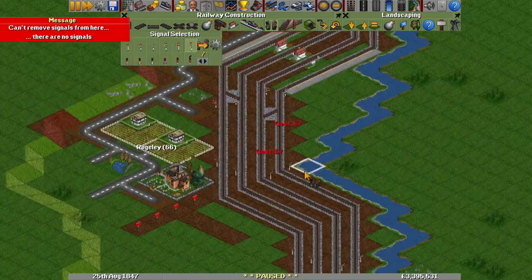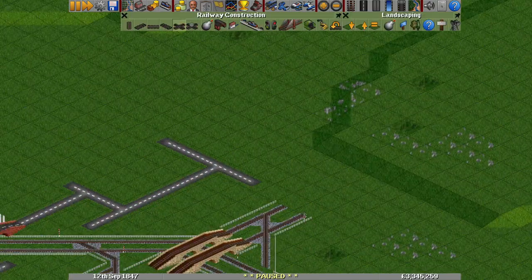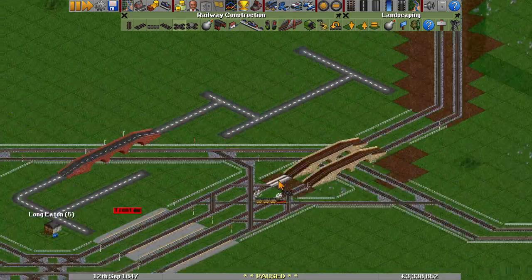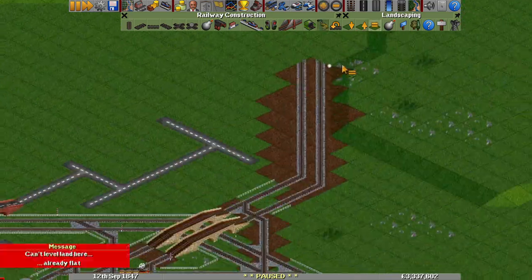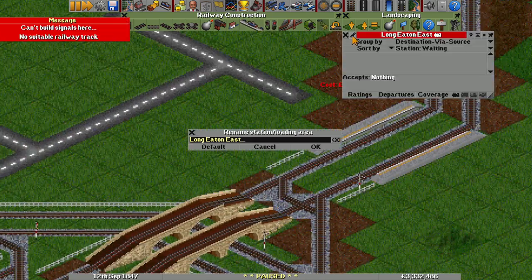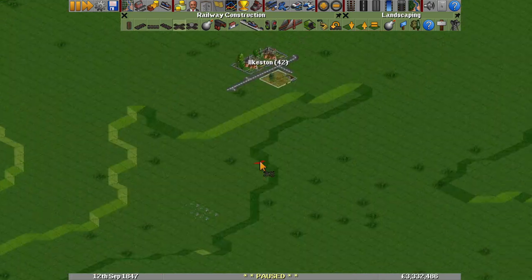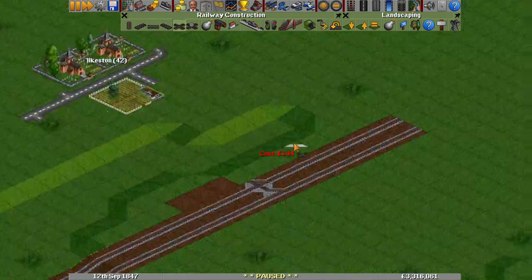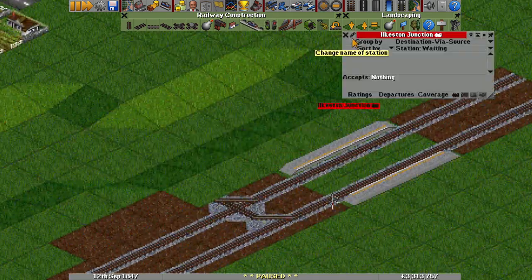But with the completion of this line, I'm also putting in a lot more expresses, because a lot of the London to the North expresses actually bypass Birmingham. We also have the Midland Railway extending from Trent Junction to Kingston North, where it meets the Mansfield and Kingston Railway, which we built in the first episode.